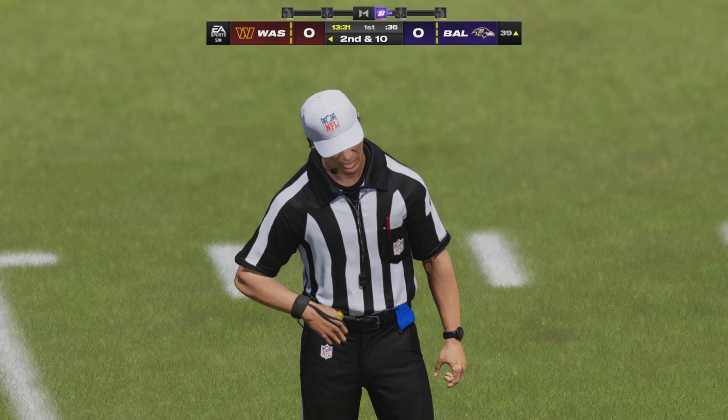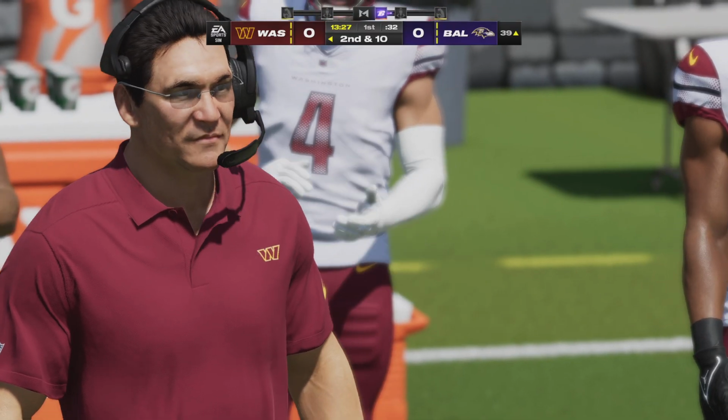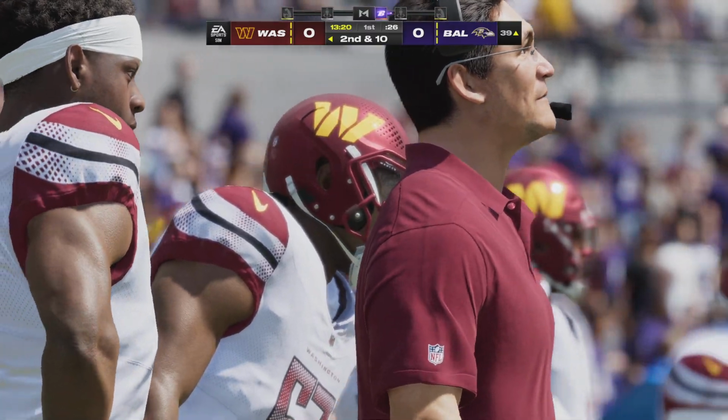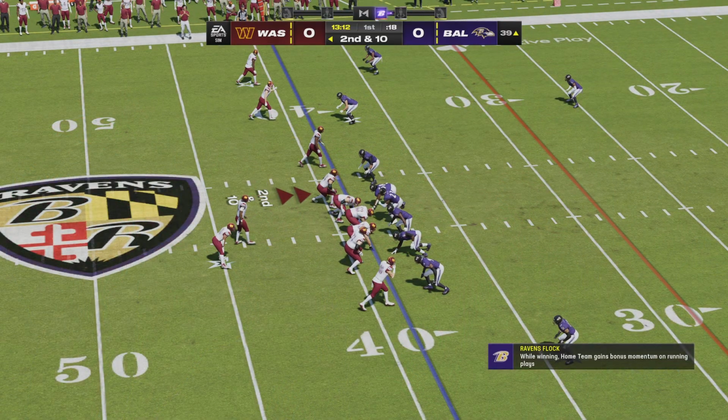After review of the play, the ruling on the field is reversed. So that one overturned. They say the knee was down, and that will not be ruled a fumble. The fumble on first down. Now here's second down.